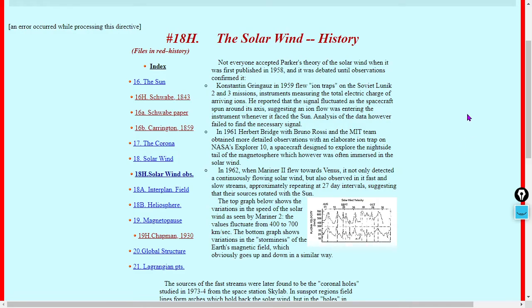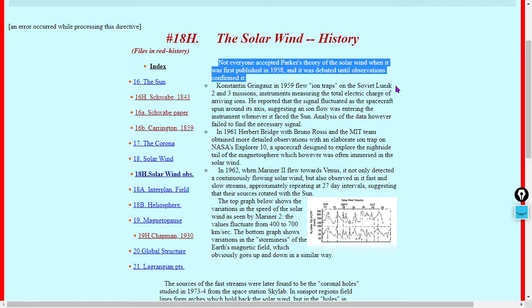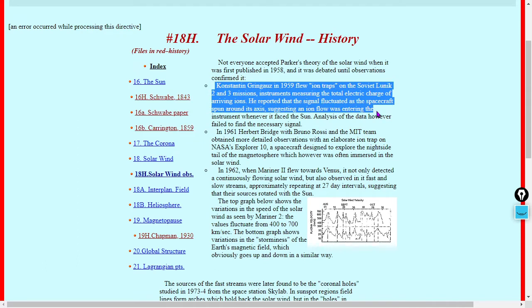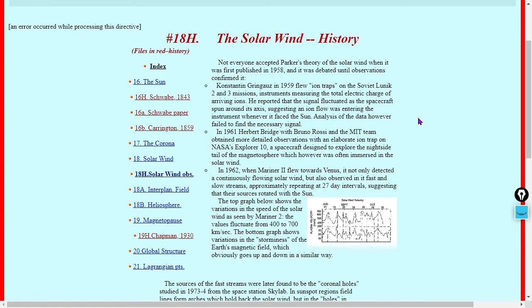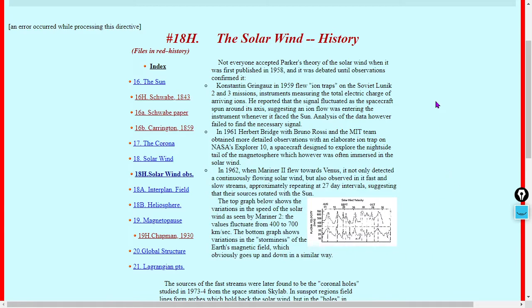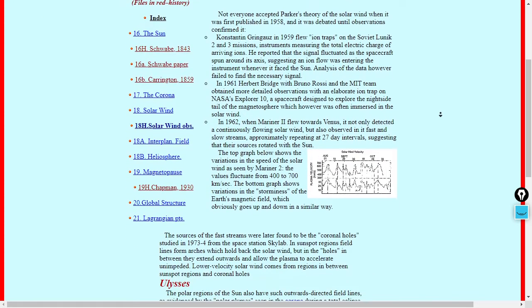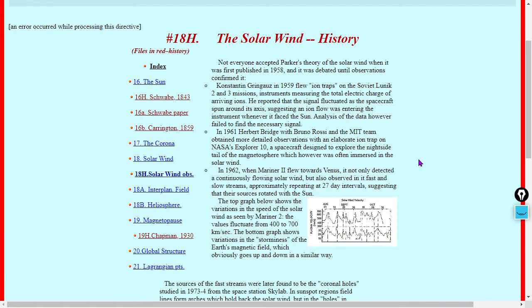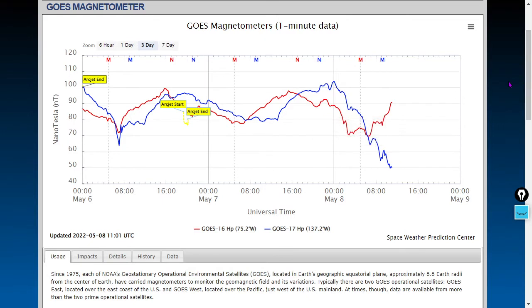A little more about the solar wind. If you've never heard of the solar wind, it was first theorized, at least in writing, by Eugene Parker in 1958. And it wasn't really verified until 1959 when Konstantin Gringauz flew some "ion traps" on some Soviet Lunik 2 and 3 missions, which sort of measured the solar wind. It wasn't really truly verified until 1962 when Mariner 2 flew toward Venus and discovered that there were some high and low speed regimes. The high speed regimes were figured out to be from coronal holes during 1973 and 1974 during Skylab. If you want to read about that, just do a search for solar wind history. You'll find this great page. You can read a little bit more about that if you like. We won't spend too much time on it because it's the daily space weather.